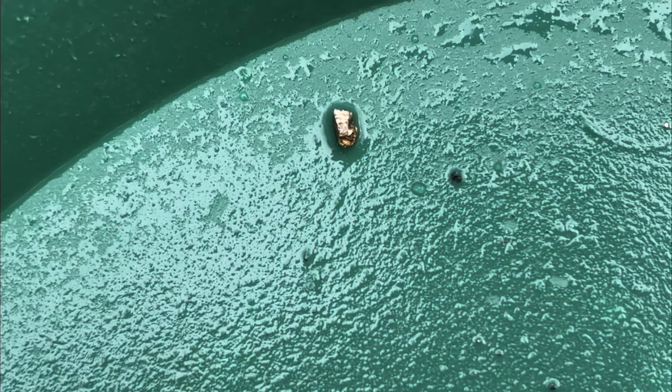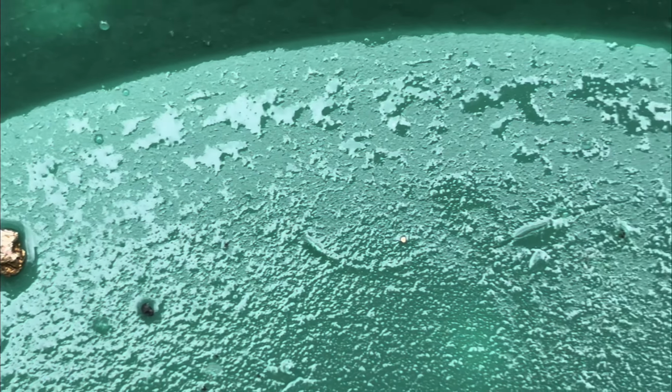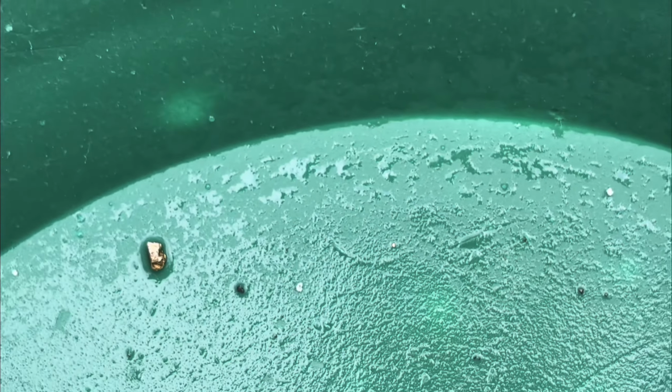I almost fell over when this was in the pan. Piece of pyrite, very shiny. There's a little tiny piece of gold. So I'm on the board.